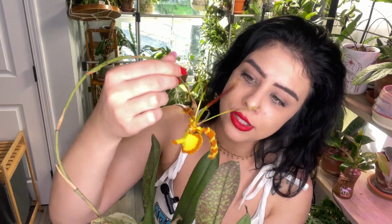I love this orchid. It's so unique and cool and rewarding. I love looking at this flower. It's just so funky. Both of those orchids are a favorite.